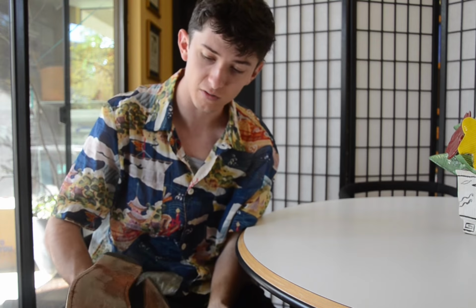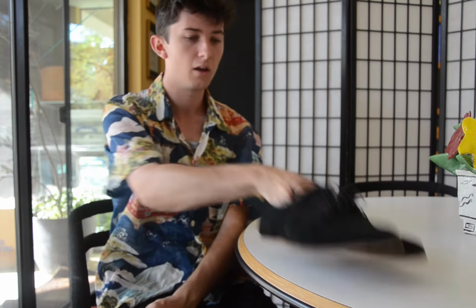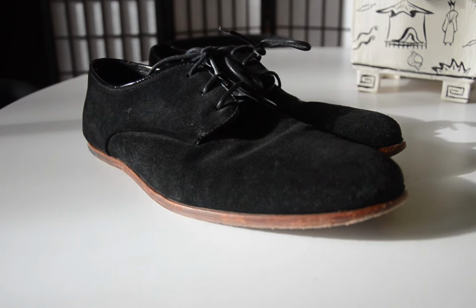Getting onto another pair of derbies. These definitely don't get as much wear as those, just because of how specific they are and how old they are at this point. But these are the Opening Ceremony derby. I don't think there's a more specific name for these guys. I got these on Grailed ages ago.